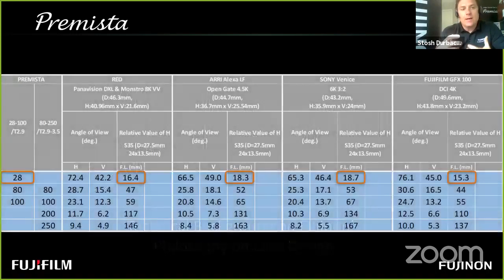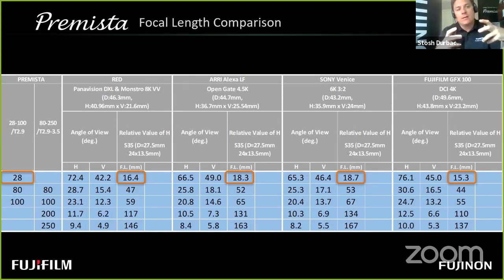With that said, when we looked to make some choices for the Premista, one of the first ones was the image circle. And how big is that image circle going to be? We made a decision to go with a 46.3 mil image circle. And as you saw from Tom, that gave us a couple of focal lengths in the 28-100 and the 80-250.